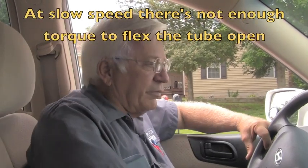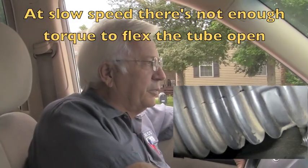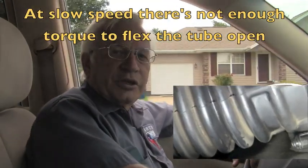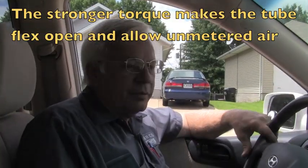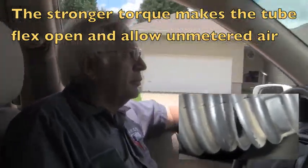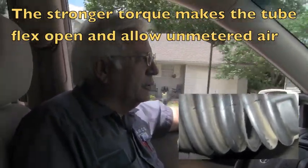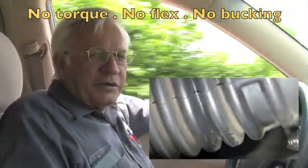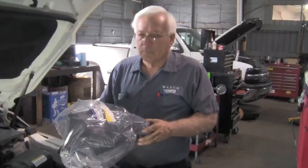So we're in drive, and we're just going to start and we're going to accelerate real slow. As you can see at this speed, it looks like it's doing okay. Now we're going to accelerate a little harder. Now that I'm moving, I can accelerate and it doesn't buck and jerk. So in this case, it's not a terribly expensive issue.